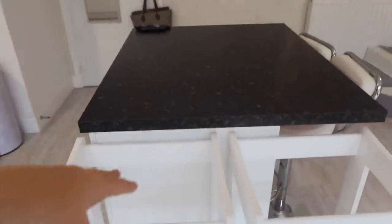This has got more storage under here, and these are their learning towers, so they come and help me every morning. Grayson helps me, Lawson not so much, but Grayson loves to help, so they can stand up here and they help with things in the kitchen.